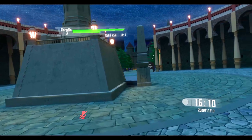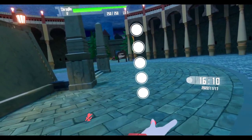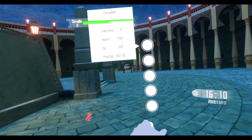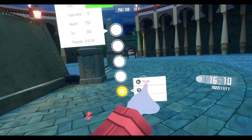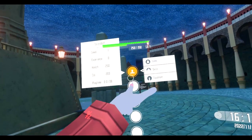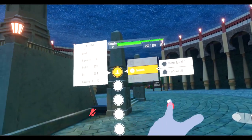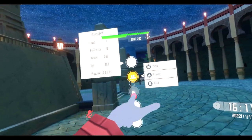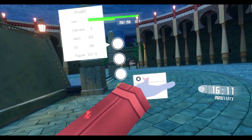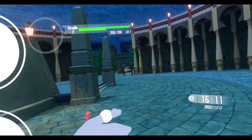But if you want to hit the menu system, just like in the movie, you just do this with your hand, and it's got the proper menu in there, and then you can select things. You've got all sorts of options, inventory, skills, equipment. I've got a sword if I want one. I think they're still working on things like duels and quests. If you go on quests, it's not quite ready yet, but I presume they're working on it.